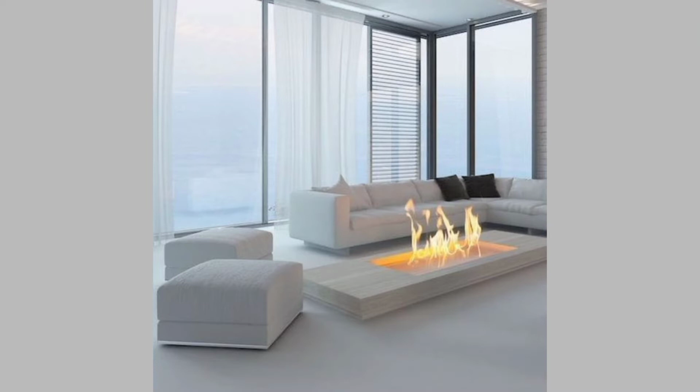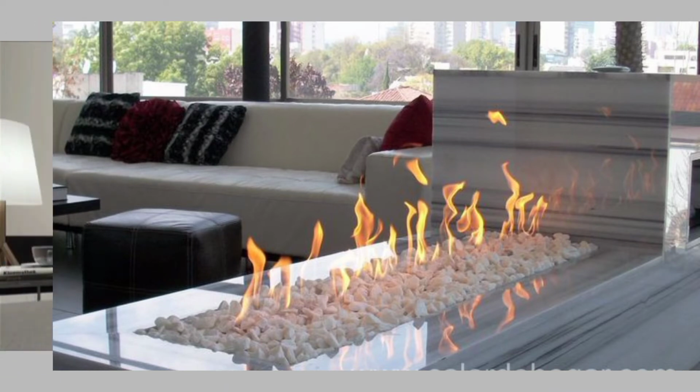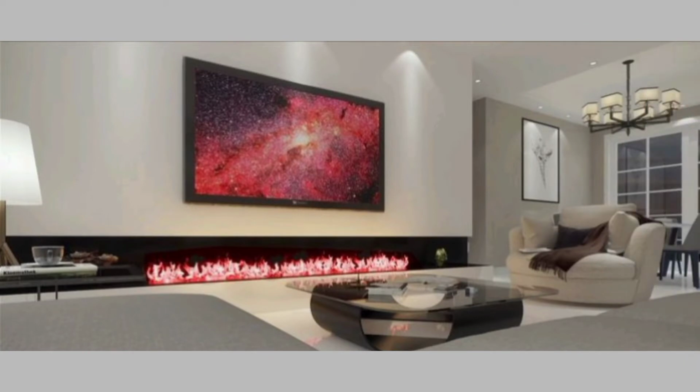Hello friends, today my video is about a Fire Water Premium water vapor fireplace with adjustable colored flames. It is a modern, smart, and stylish concept for individual inserts. The cold flames are real and truly beautiful. You can adjust their height, speed and color patterns, patent pending.